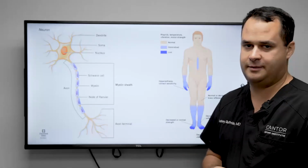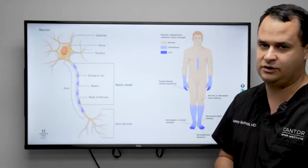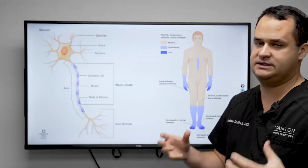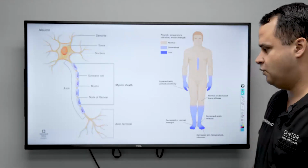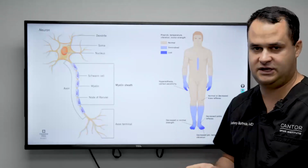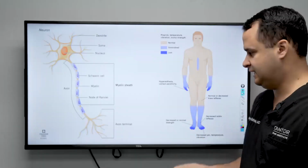Today we're going to talk a little bit about diabetic peripheral neuropathy and peripheral neuropathy in general. A lot of the questions I get from my patients with peripheral neuropathy is, why does diabetes cause peripheral neuropathy? Well, let's dive down in first. What is peripheral neuropathy? Well, peripheral neuropathy is usually a hypersensitivity or tingling, pain, burning, numbness in these areas.